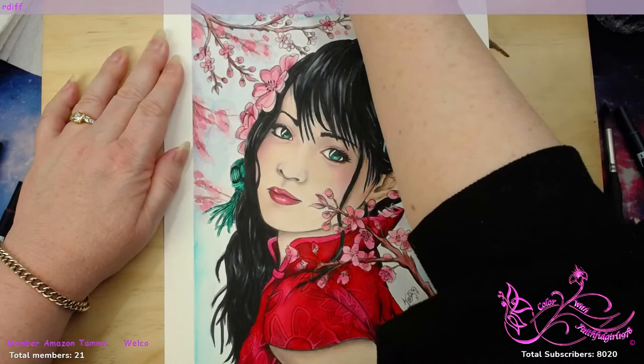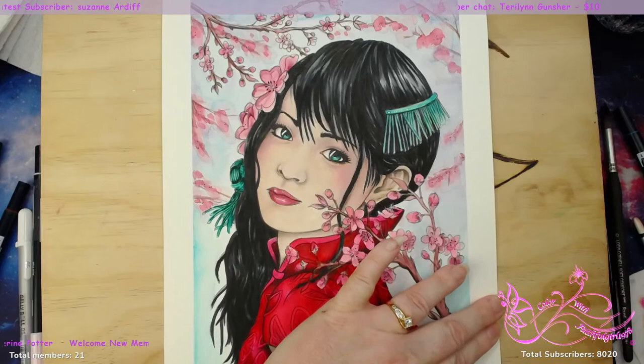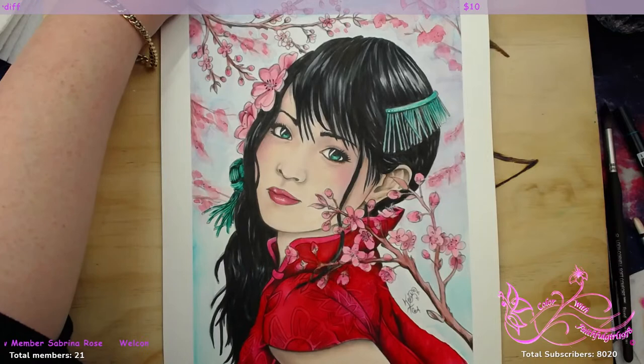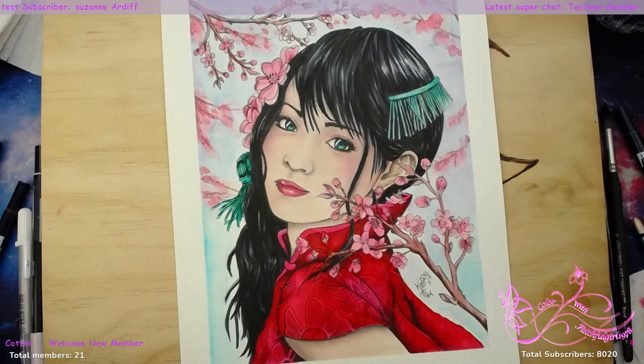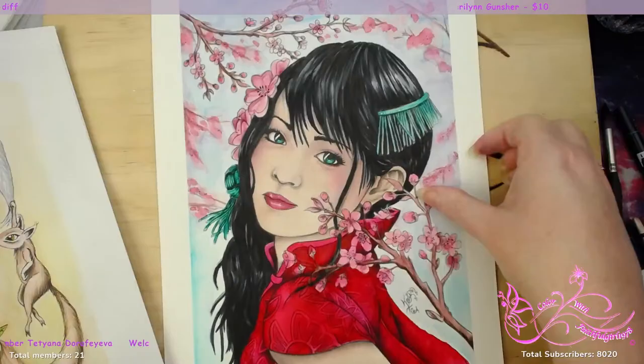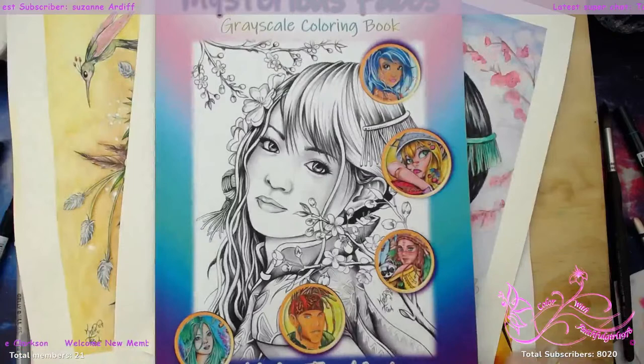Came off. Alright, there was a little bit that didn't. But a big thank you again to Kevin Teo Art for this beautiful image and for the book. Some love in there. And now I have 2, 3, and 4 done out of this book. I think that's the most I've done in a book for a long time.